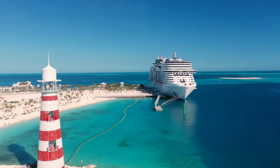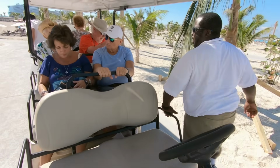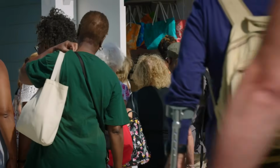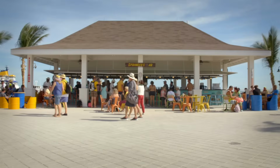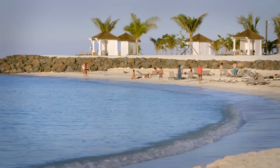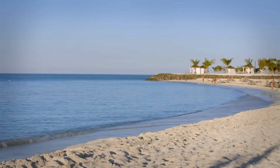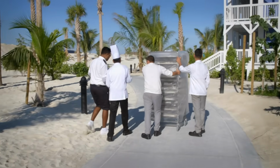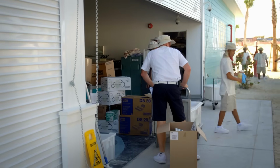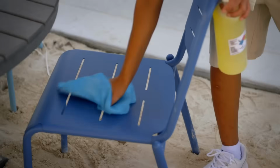With Yanni's first tour in the bag, it's a great start for the island. And happy guests are enjoying the perfect weather. But there's no time for the staff to relax. Just an hour after the gates opened, some guests are hungry. And in the main kitchen, there's a race to get everything ready for lunch service.